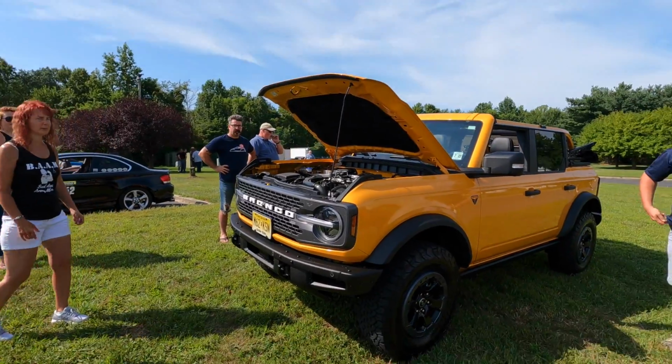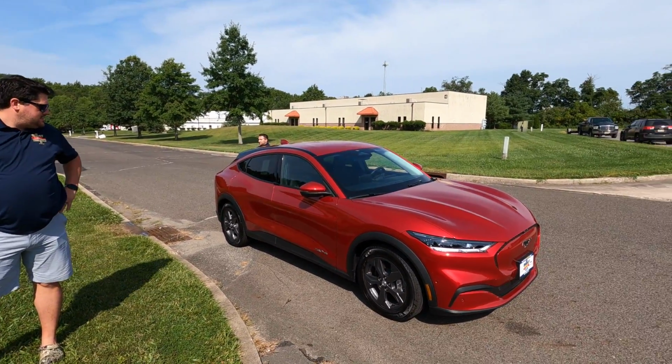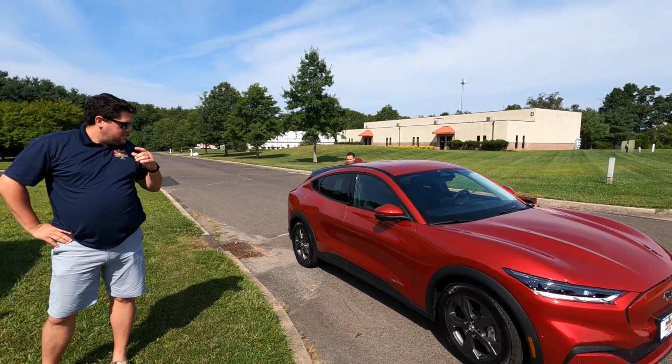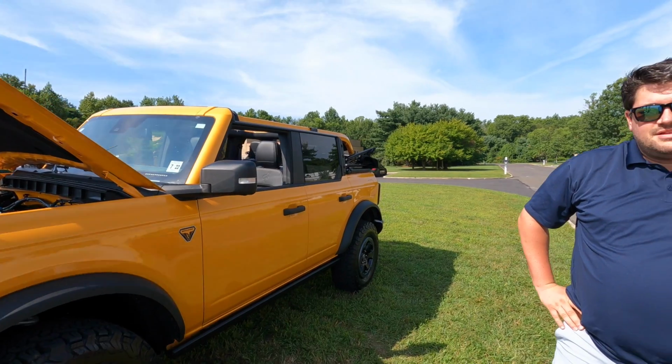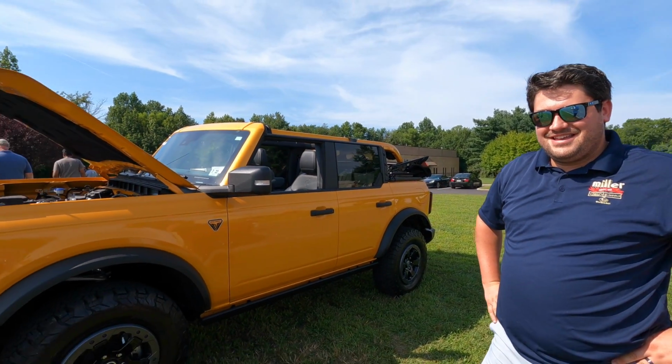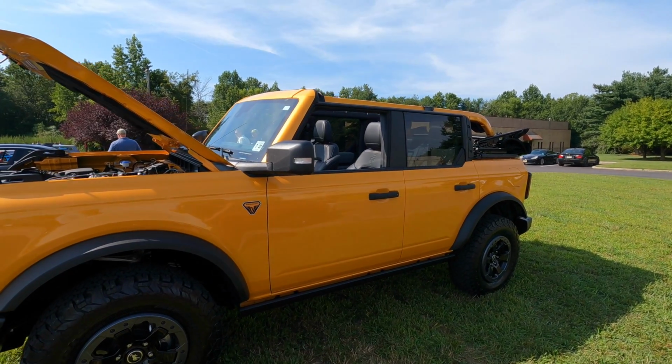All right, as promised, I said I was going to do a little walk around the Ford products that are here. So we got the Badlands Bronco out here. And then we also have the Mustang Mach-E, which is the full electric. So we got Chris here from Miller Ford. I'm not even going to pretend to know about these cars. So what can you tell me about the Badlands, the Bronco that we got sitting here?